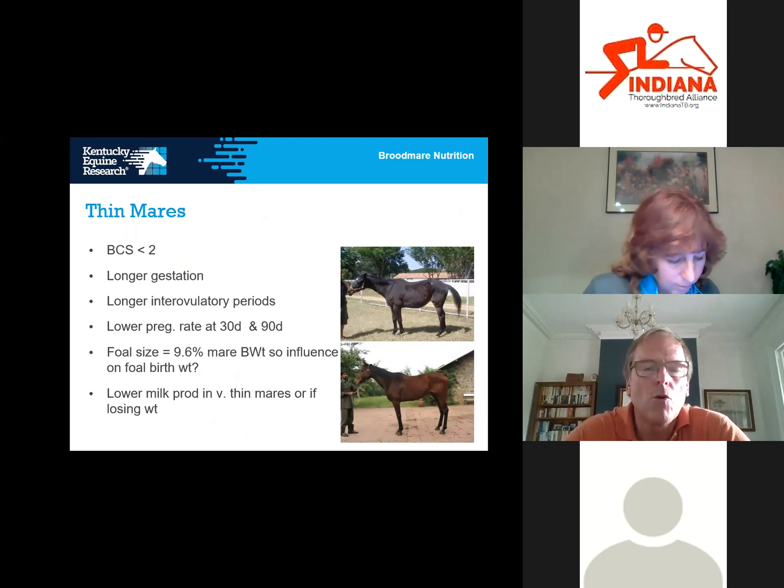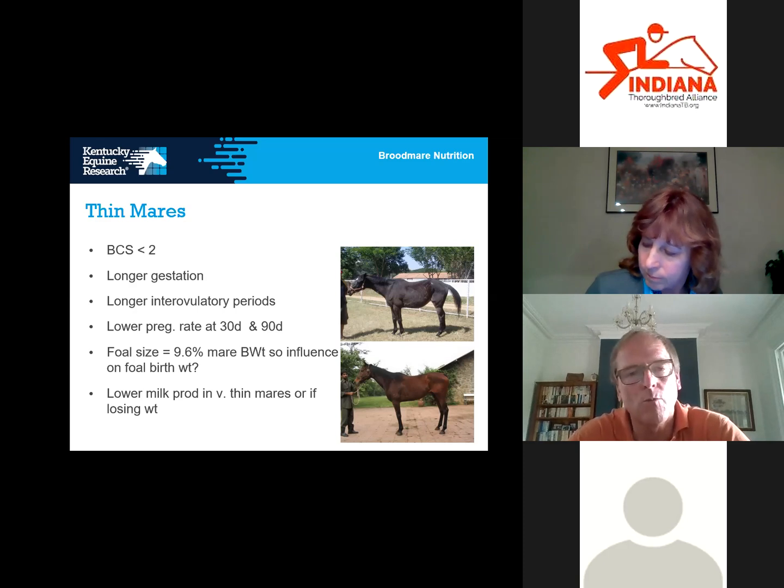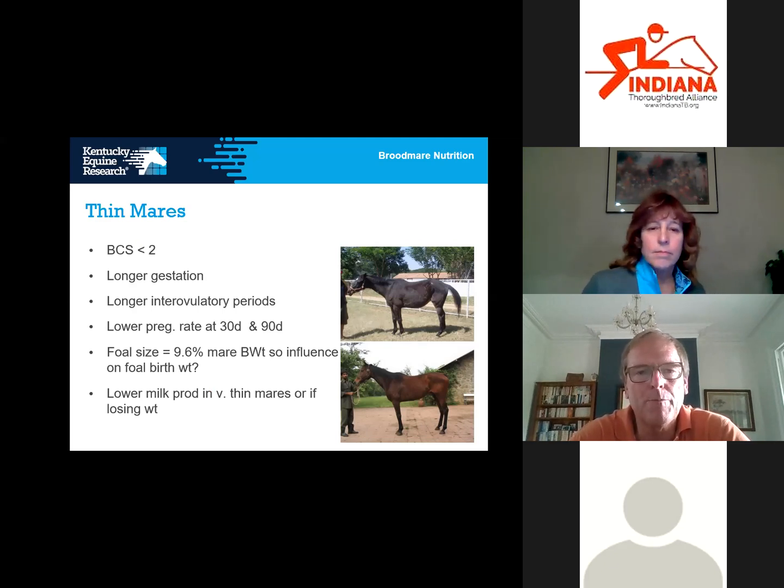What are we seeing there? And this is body condition score less than 2. I've got this slide done for Australia, so we'll say that's body condition score less than 3 on your system, so probably less than 3.5 really. They can have longer gestation, disrupted cycles after foaling, or if they're empty mares, and a lower pregnancy rate at both 30 and 90 days.